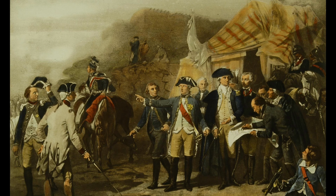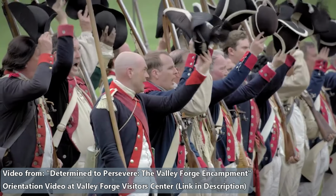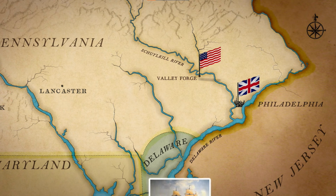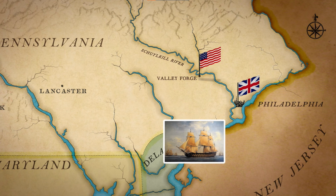The icing on the cake came with the French entry into the war in April. The boost to morale at every level of the army was significant, and the French supplies and uniforms even more so. But beyond that, the British occupying Philadelphia had perceived their position in the city as untenable, believing that the French Navy could blockade the Delaware Bay, cutting them off from supply, leaving them besieged and trapped.